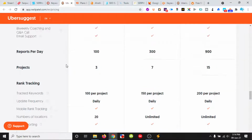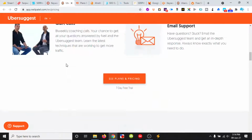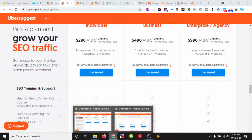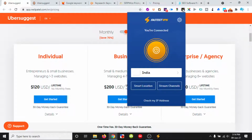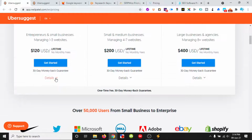Then we've got Ubersuggest, and let's just see its price in Australia. So $290 Australian. This one does change, so I'll show you. If we go to this one and we use a VPN, Fastest VPN, changing my IP to an Indian IP, I can now buy this for $120 for the same features.